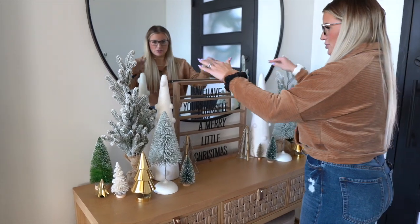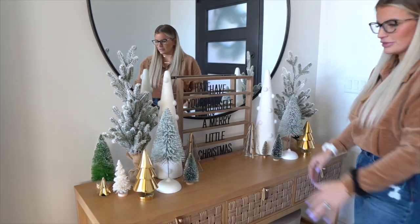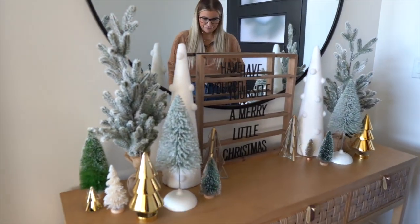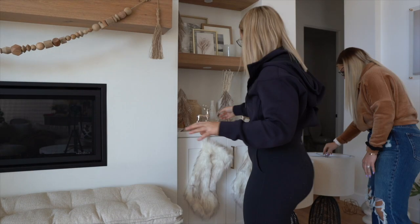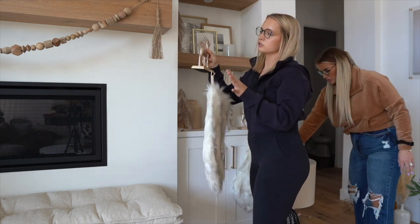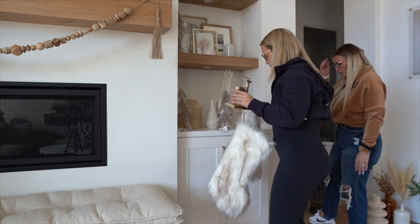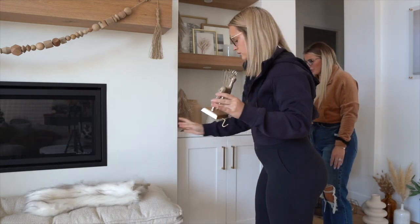And then we have this, which I like to do, build up and then go down. Yep, different heights, different textures, but also a center focus. Okay, so we are removing these. We can't put these on the mantle, unfortunately, because our TV hangs too low. So we are just going to probably 3M these to the mantle, but that's gonna be a later job.